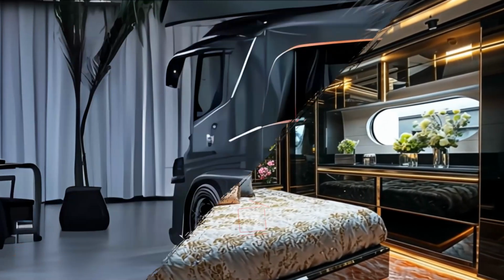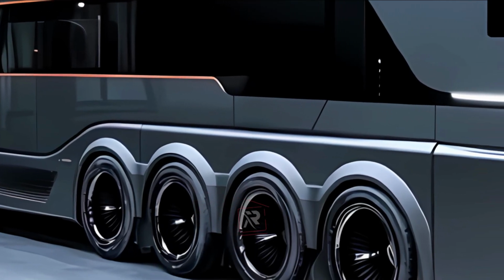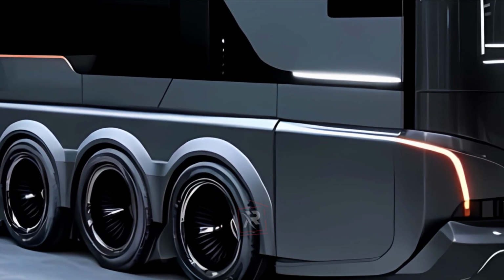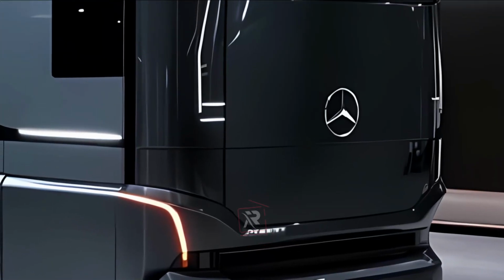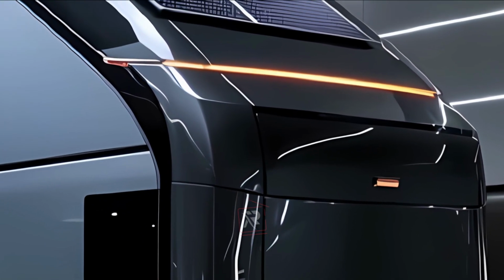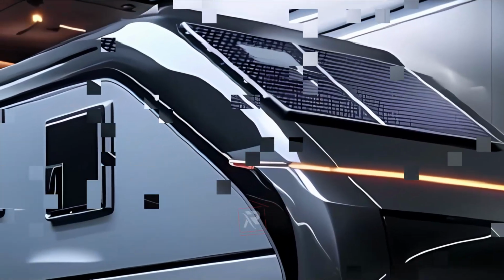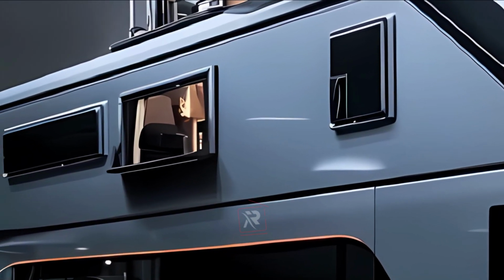Private suite and bathroom. The bathroom seems like a spa thanks to a rainfall shower, frameless glass doors, a backlit anti-fog mirror, heated tile floors, and high-quality brushed steel fixtures. Large closets, reading lamps, and a memory foam king-size bed are features of a private sleeping suite.